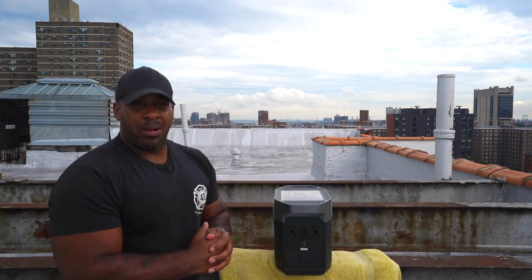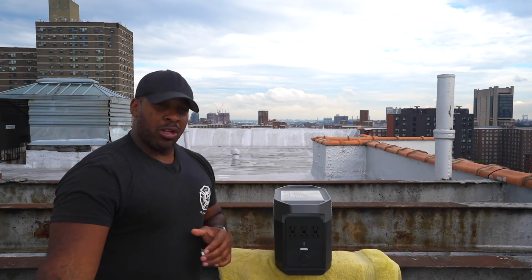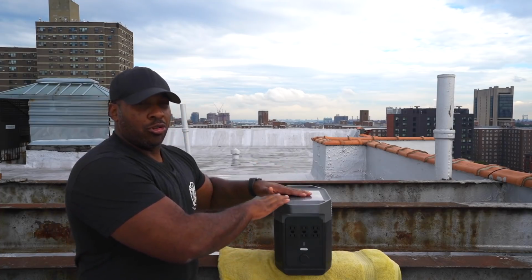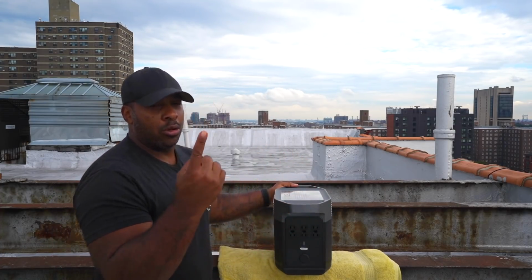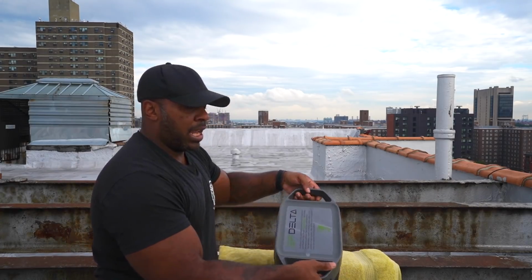I like the protective pouches. They're a home run. They're awesome. The only thing with these pouches is they don't come with shoulder straps or hand carrying straps. As you can see, the one feature I told you I like is the way this is designed to carry it, right?